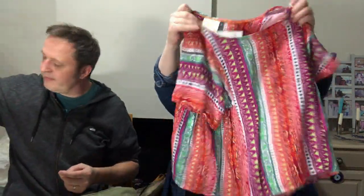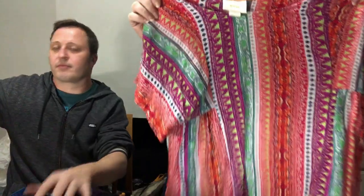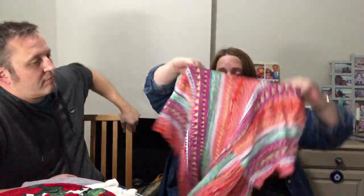In the same shop, I also got this Maeve top. Quite pretty. This is a size small and it was £3.50. Again, £10 for used jigsaws. Once that pile gets too big, stick them back in.